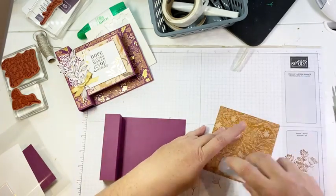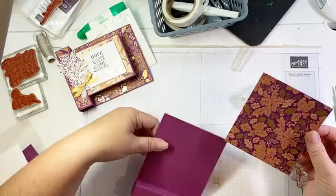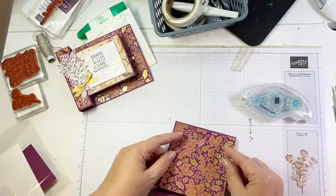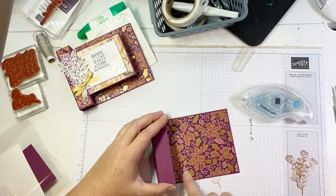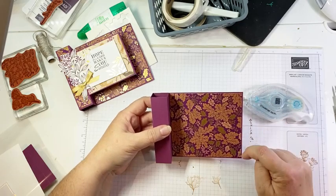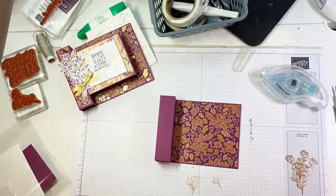Okay, so we'll add some adhesive here. And we're going to pop that on just like this. Okay, and that gives us a nice narrow 1/16 of an inch border all the way around. You could totally cut this to 4 1/4 by 4, and you would have 1/8 of an inch borders. It's a little bit easier measurement wise.